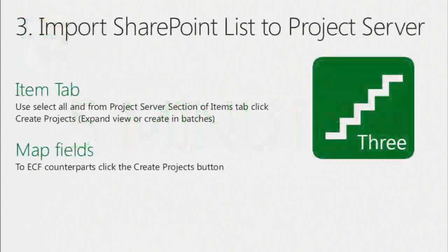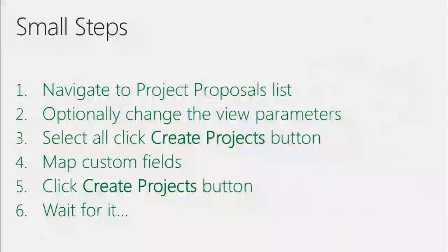So what's the next step? Step 3, in steps. Well, we need to get our SharePoint list into Project Server now, right? So what are the steps involved in doing that? We're going to go to our new proposals list. We're going to optionally change the view parameters. We're going to select the Create Projects button. We're going to map our custom fields. And then we're going to click another button, and we're going to wait for it.